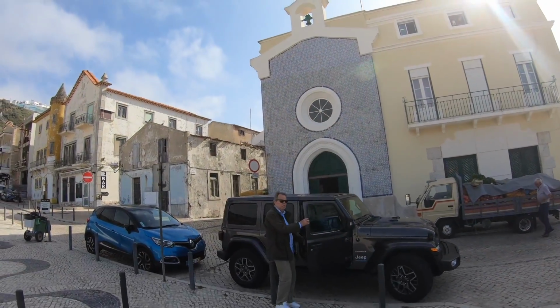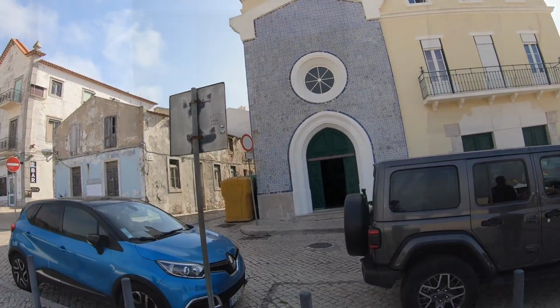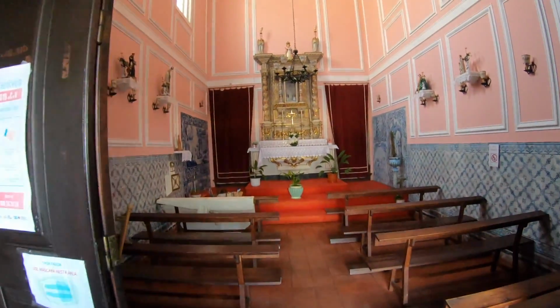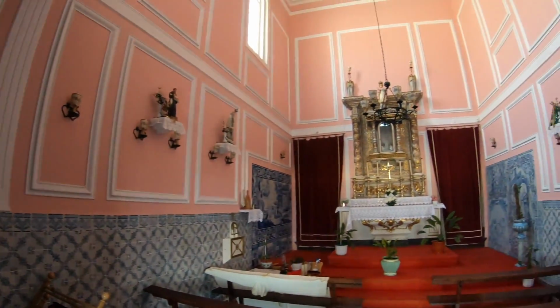Let's go check out this church and see what it looks like in here. Might be pretty interesting. A very, very little church. Look at this. Wow. Very small church.